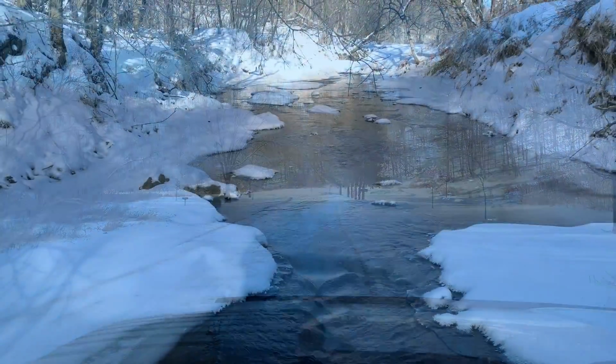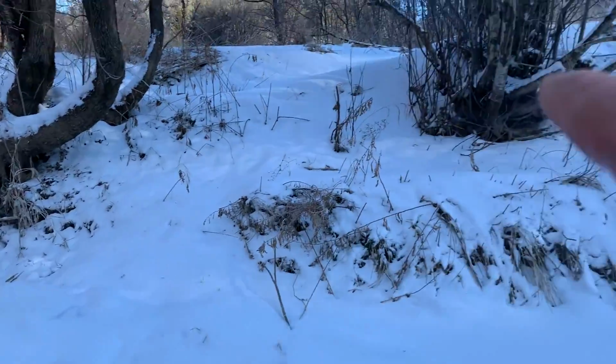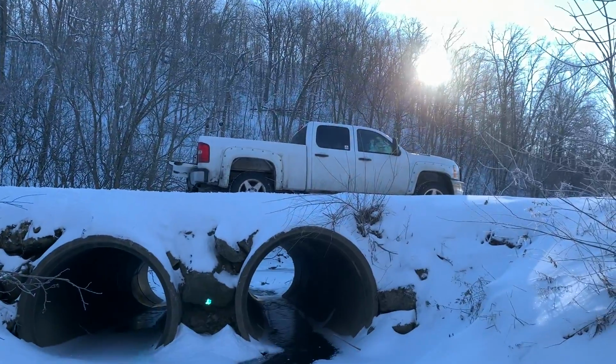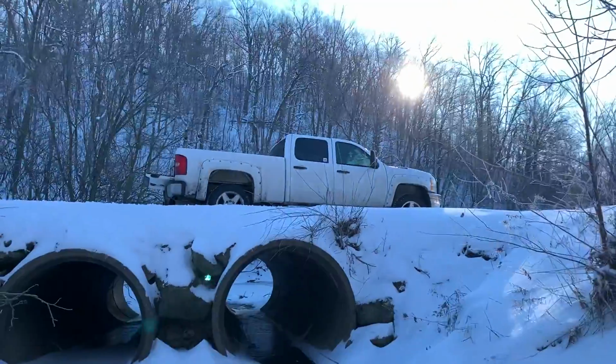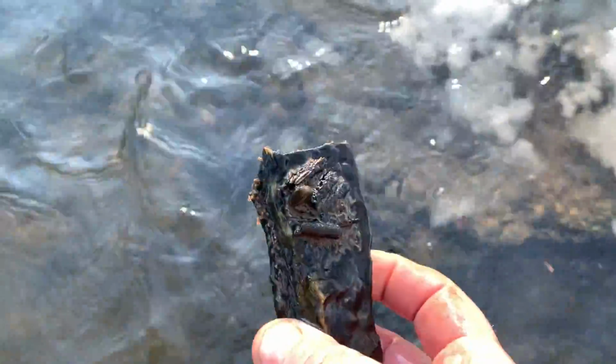Back in a bit. All right, we made it down to the water. Banks are a little bit steep here, not too bad, but they're full of snow. Look at Rigby up there in the truck. Oh, he's up there staying warm. So we're gonna give her a shot right here. There's plenty of open water, and there's lots of really nice looking cobbles down in this stuff here. Let me grab one of them. Oh yeah, and there's really nice looking gravel mixed in with this stuff too.